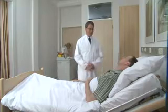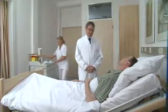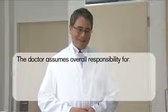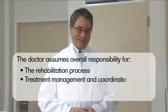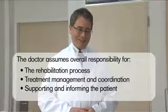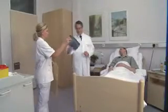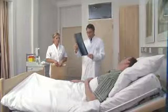The attending doctor explains to Olaf what treatment steps have already been completed and what to expect next. The doctor assumes overall responsibility for the rehabilitation process, treatment management and coordination, supporting and informing the patient. The amputation height is selected by the attending doctor according to the findings.